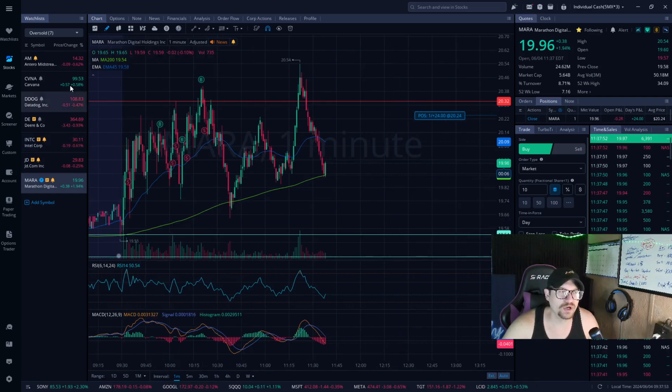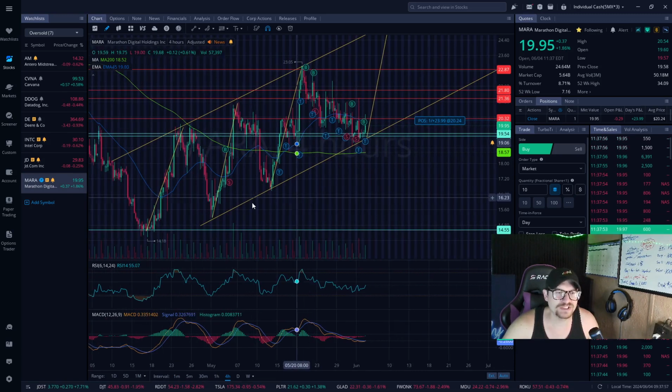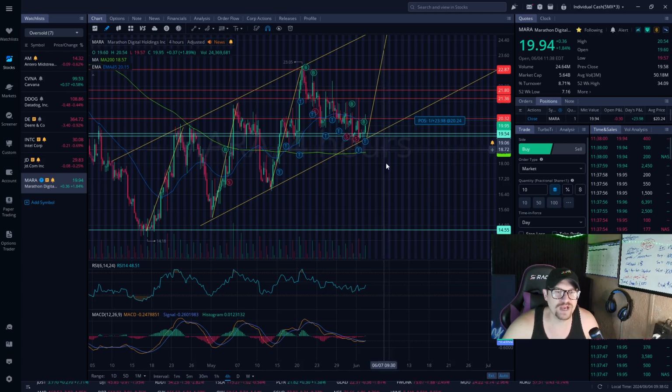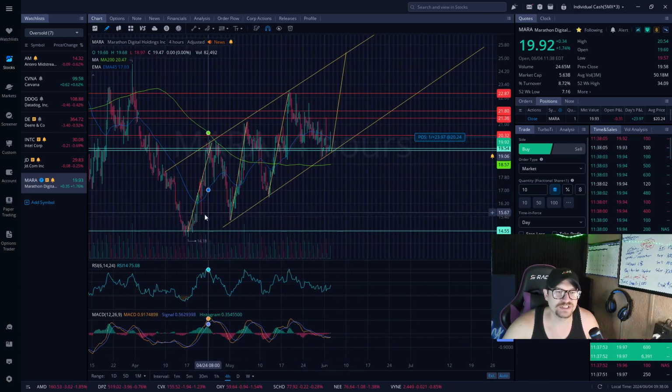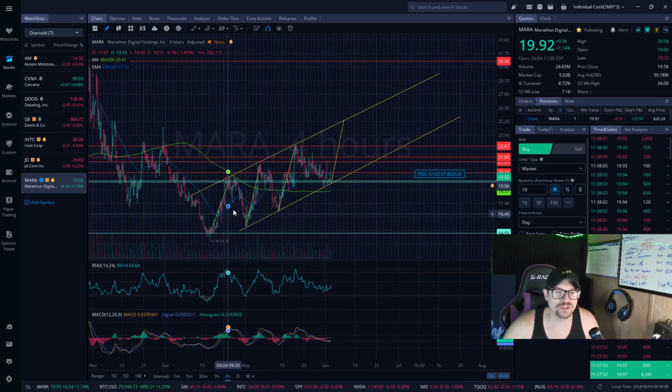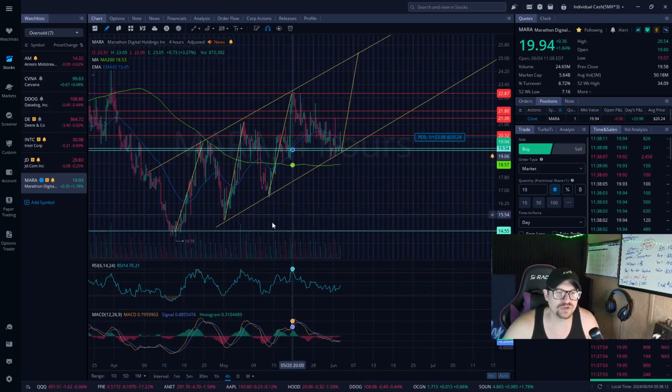use that money tomorrow. Now, bigger picture on Mara, talking about it, as you can see, it's had a really nice track record of staying right along with the pattern that it's been giving us. As you can see, it's an upward trajectory. It's an upward momentum pattern. That's what we like to trade with. And every time it dips, it goes up.